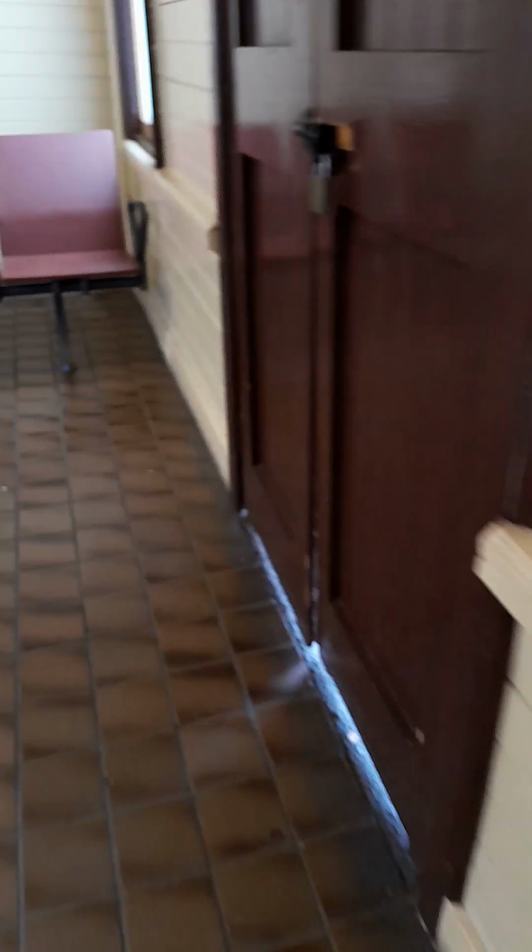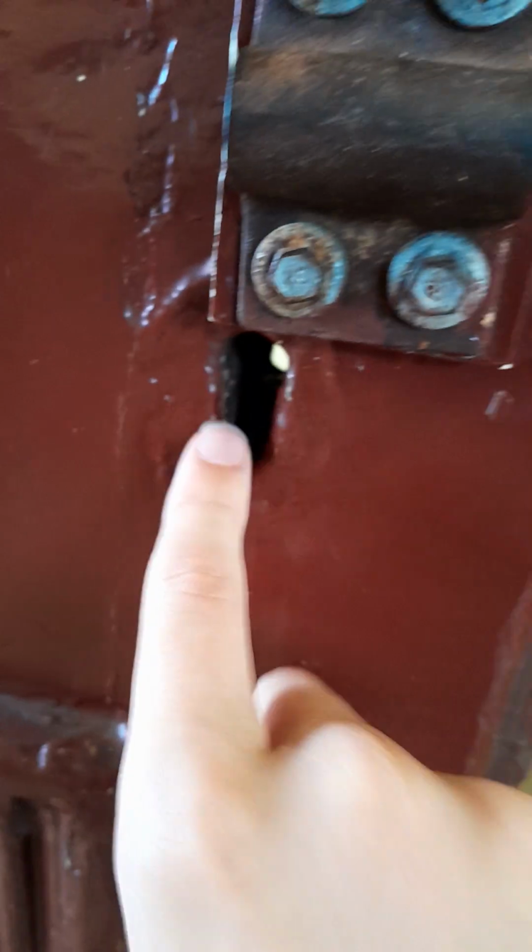Platform 3. We'll look at platform 3 in a minute. I don't think it's working. It seems inactive, maybe because it's a public holiday. A very worn out screw thing.